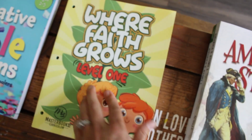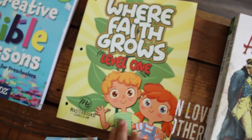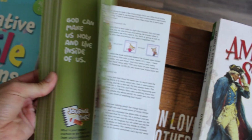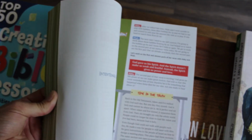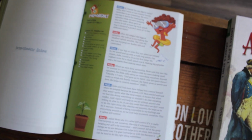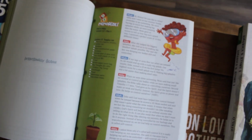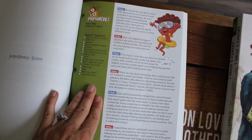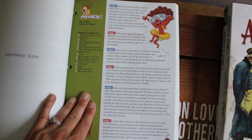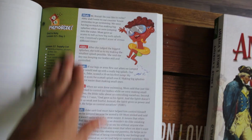And then we have had this for 2 years now, so I figure we're going to try to use it this year. It's another Masterbooks curriculum, Where Faith Grows, Level 1. These are more basic Bible lessons. A lot of my kids know a lot of these lessons already, but I don't think it's ever a bad thing to reiterate what you're learning. So we're going to just take it week by week. I'll look ahead of time and see what the lesson is on, and we'll just go from there.